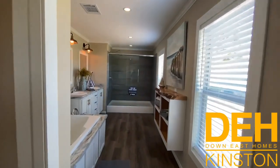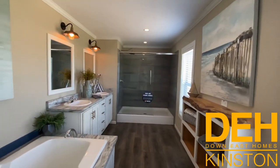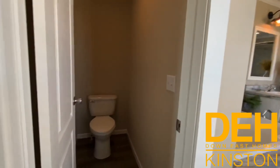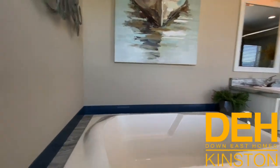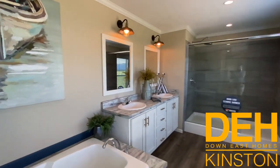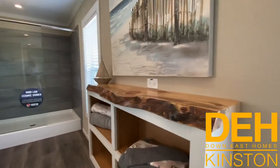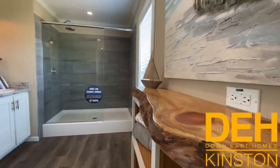Crazy big, crazy huge, crazy everything. Oh, sorry, I just turned the fan on. And the water closet right here. Huge bathtub. And they just released this blue tile. I really like that. You could do that in the bathrooms and a few other places. Dual vanity sinks. My favorite feature in this whole bathroom, yes, the shower, but this beautiful live edge shelf right here. I freaking love it.